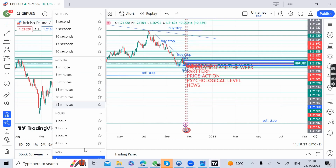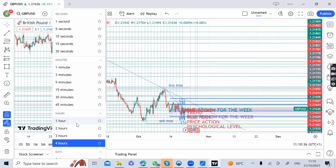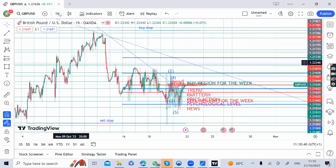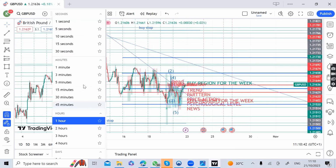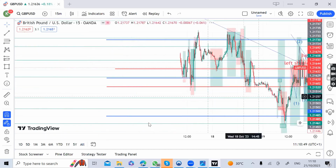Okay. What are we trying to achieve? We go to 4 hours. You see the spaces, right? So we're trying to spot price decisions. Okay. We go straight to 1 hour time frame. There are more spaces you can see. So those price actions that you are seeing that are too close on the higher time frames help us make entries on the lower time frames. Let me show you what I mean.